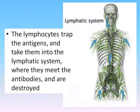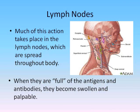The T and B lymphocytes have trapped the antigens. They've done this through phagocytosis. So these particular lymphocytes take the antigens that are inside them being digested into the lymph system, where they meet the antibodies, and these antibodies finish the process of destroying the antigen. Much of the action takes place in the lymph nodes, which are spread throughout the body. When they are full of the antigens and the antibodies, they become swollen and palpable.